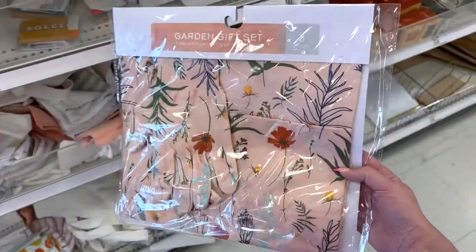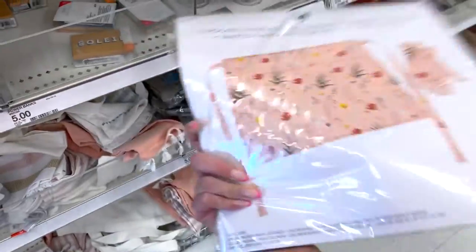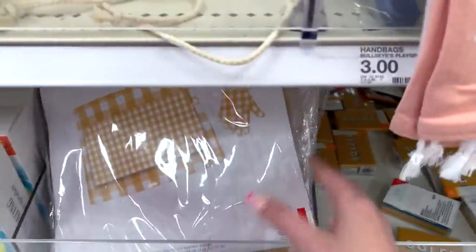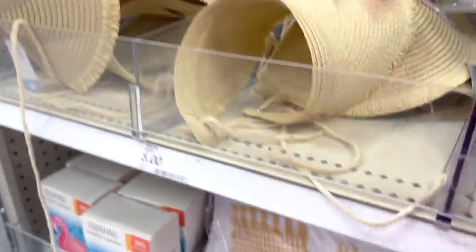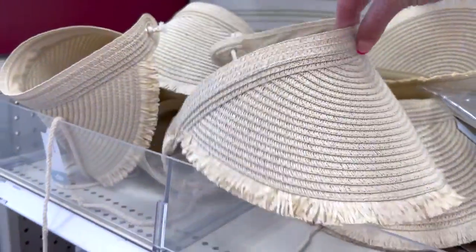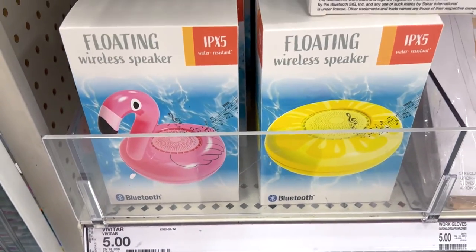Okay. Mama B and I are at Target because we're getting some gifts for the baby shower tomorrow. But look how cute these little garden gift sets are. They have an apron and gloves. And they come in different patterns, too. And I really like these little beach hats. Visors. These are super cute too for $5. They'd be cute for a little gift as well.